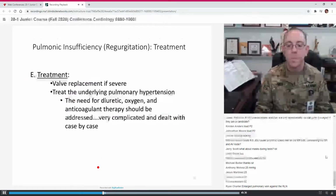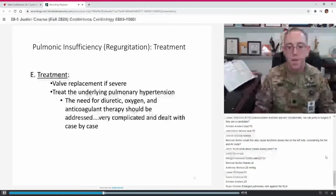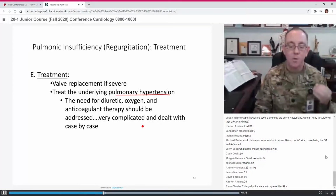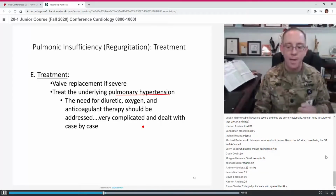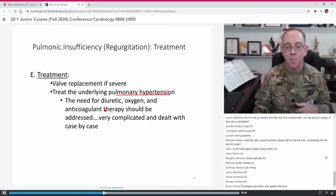Now, our treatment in severe cases is valve replacement. We want to treat the underlying cause, so pulmonary hypertension. Luckily, pulmonary hypertension is treated like many other things that we do with congestive heart failure. And we use the acronym LMNOP that you're hopefully learning in pharmacology.